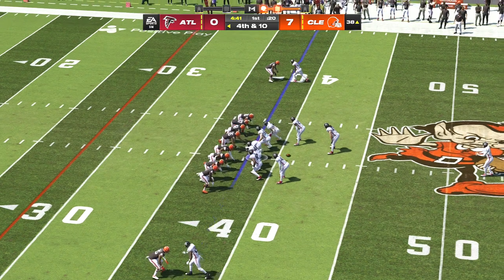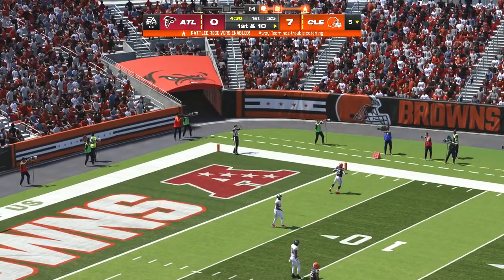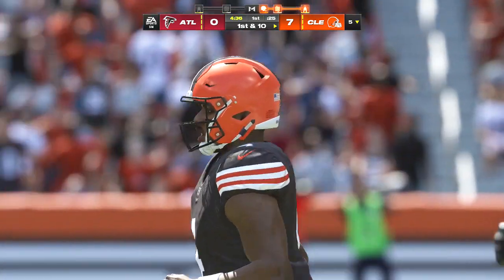So on now is the Clemson man, Bradley Pinion, to punt this one away. This one angles out of bounds at a good spot in the coffin corner. And they're going to mark this at the 5-yard line. The Browns set to take over.